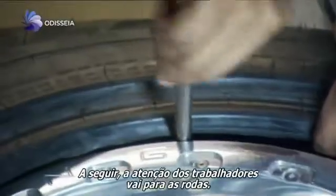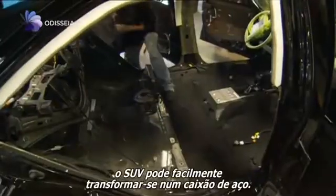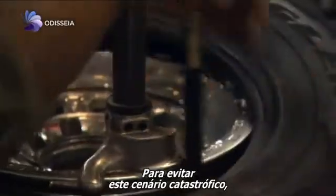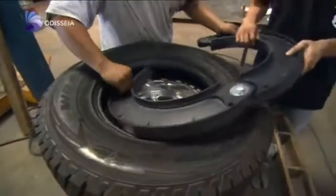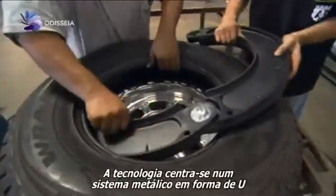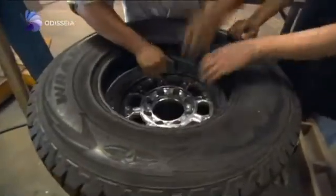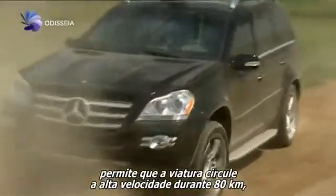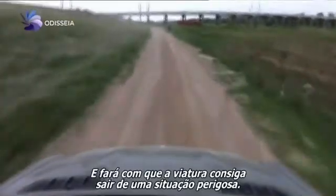Next, the armorers turn their attention to the wheels. If the tires are blown out, the SUV could easily turn into a steel coffin. To avoid this worst-case scenario, Alpine installs run-flat tire systems on all their cars. The technology centers around a U-shaped metal device that is attached to the wheel rim. If the tire loses air pressure, this mechanism takes over the function of the rubber tread. In the event of a blowout, these inserts will allow the vehicle to drive at high speeds for 50 miles, depending on conditions. This will keep a vehicle moving out of a dangerous situation.